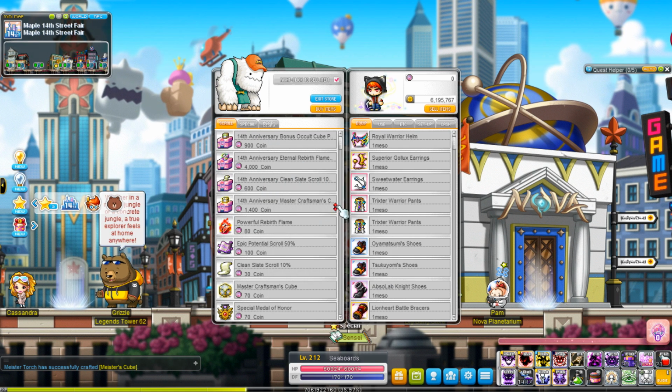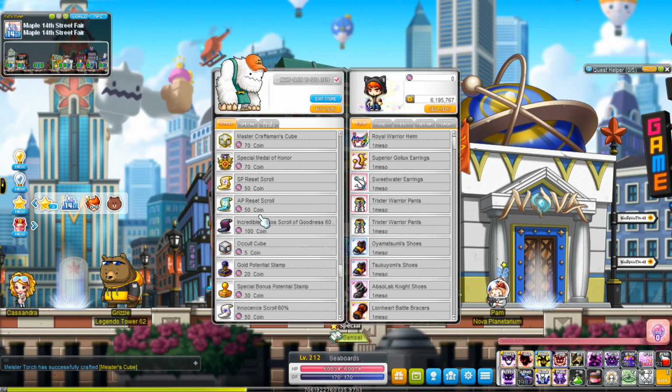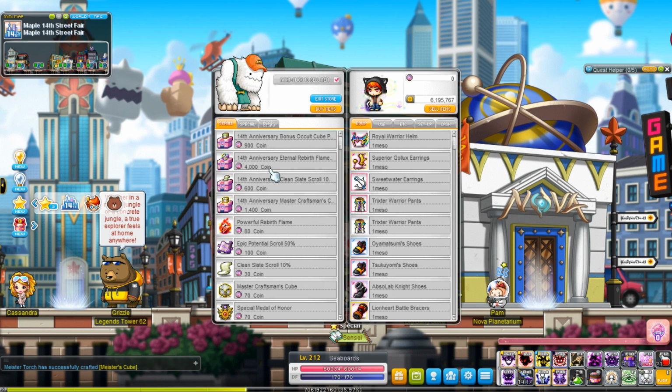So overall, the scroll section is based on what you need at your current time, because some people need flames, some people need potential, some people need to scroll. There are different accommodations for everyone. But overall, there are a lot of good stuff that you can get here. The 3 bottom packages are the best ones.